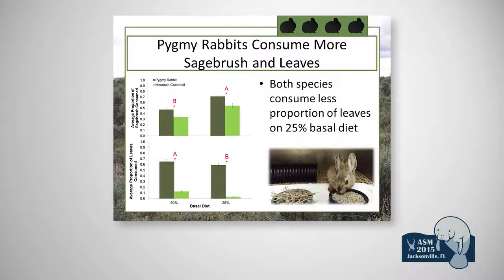So here, these are our controlled feeding experiments. On your right side is the 50% basal diet that we offered, and on the left is the 25% basal diet offered. Oh no, that's backwards, right? Okay, sorry about that. On the top is the average proportion of sagebrush the rabbits consumed, and on the bottom graph is the average proportion of leaves consumed. We found that, again, pygmy rabbits consumed a greater proportion of sagebrush than the cottontails on both basal diets, and pygmy rabbits also consumed a greater proportion of leaves.